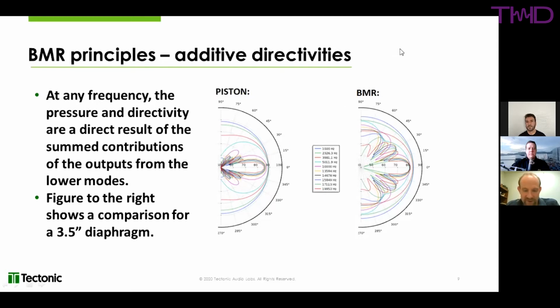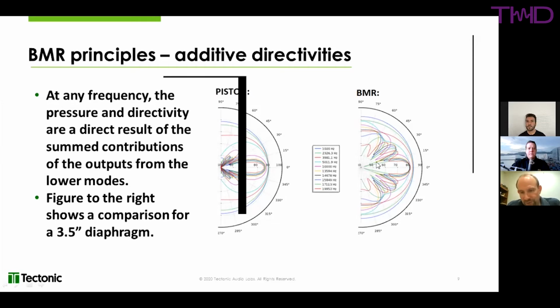Contrasting that with the BMR, I'm just going to have to move my camera window here. On the right hand side, for the BMR, you can see that underlying structure of the piston, but superimposed upon it is the structure of the modal behavior. And so you can see it preserves the output off axis much more effectively than the piston does. And bear in mind, this is a 3.5 inch size. A 3.5 inch piston speaker is typically only useful up to probably about 2.5 kilohertz.